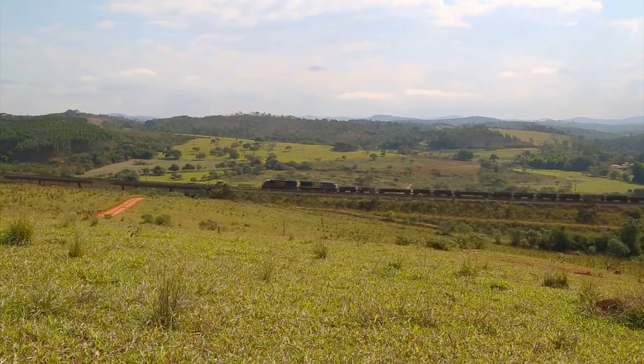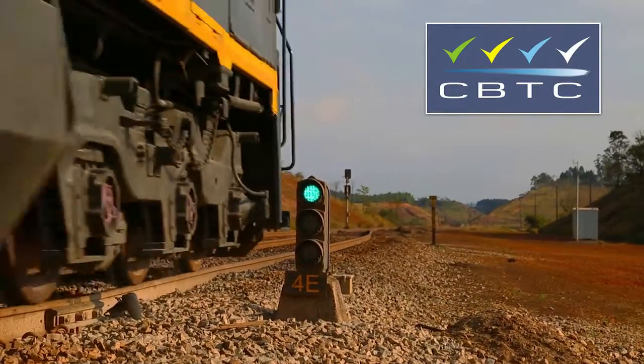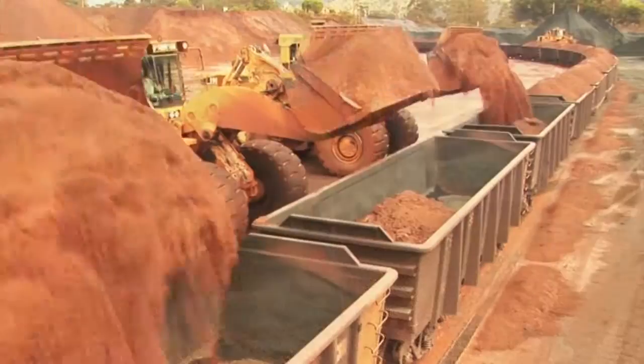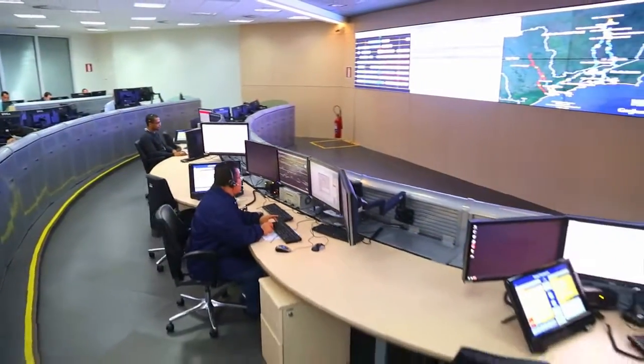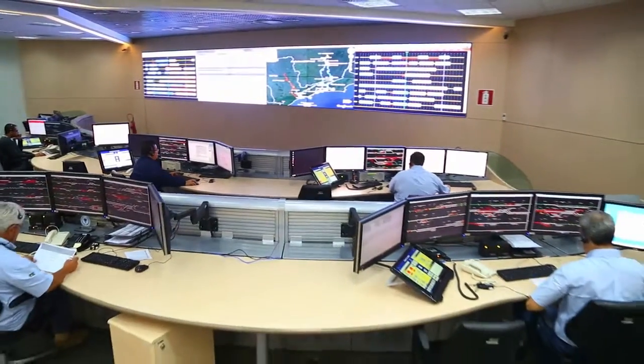Communications-Based Train Control. CBTC. How can we circulate with an increasing volume of cargo without disregarding our commitment to safety? This is a challenge for MRS Logística.